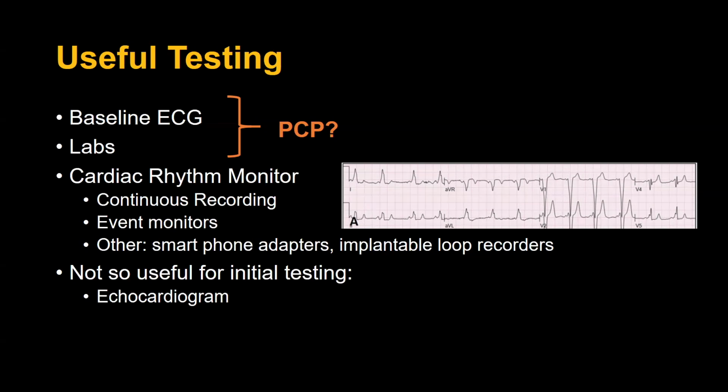We had a patient that presented a couple years ago with fainting, and then he got an EKG and we found out that he had long QT syndrome. So, I think it's always worthwhile to consider getting an EKG. And hopefully it's an accessible test for most of us to obtain.